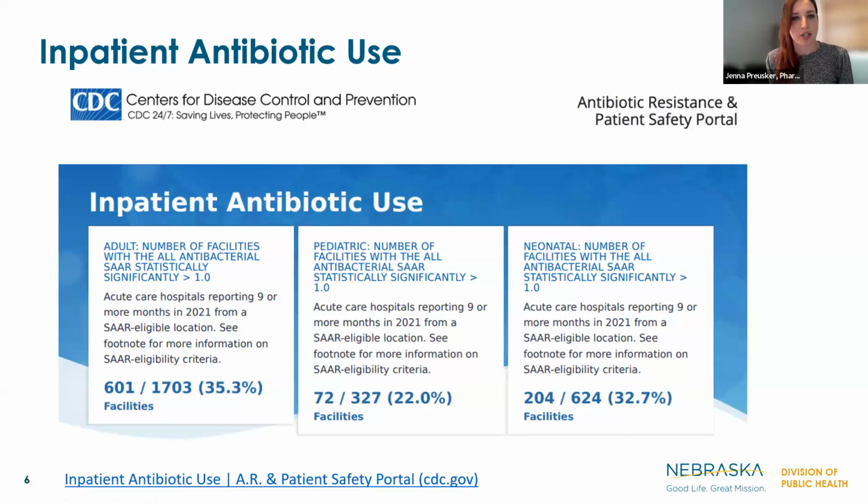And so as we look across the country in different types of facilities, we can see in adult, pediatric, and neonatal facilities, we're still seeing between 20 and 30% of facilities reporting usage over their SAR or their expected usage rate. So we're seeing pretty much nationwide, there's still some room for improvement in antibiotic use.